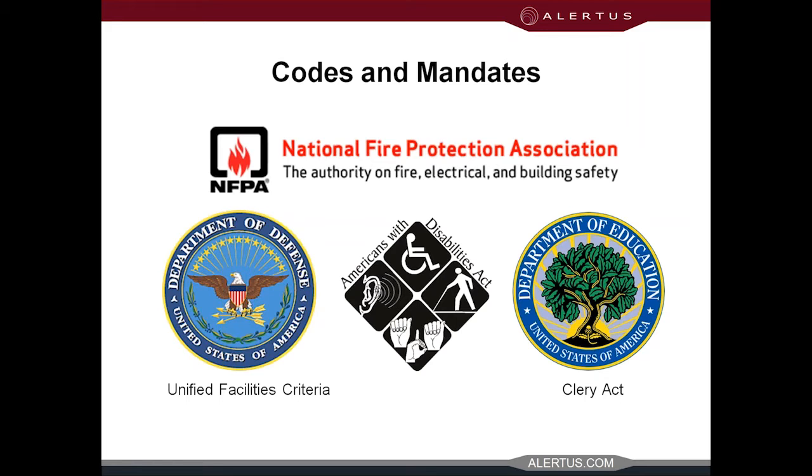The other side of that is UFC for the military or DoD. While that's not a law, it's mandated, which is pretty much a law when you're in the defense DoD space. So that really requires a need for notification. Also, a lot of times ADA accessibility, you'll find that throughout all the codes, being able to provide audiovisual notification. So sometimes that's a driver for projects to be able to cover notification to everybody that works within your organization.